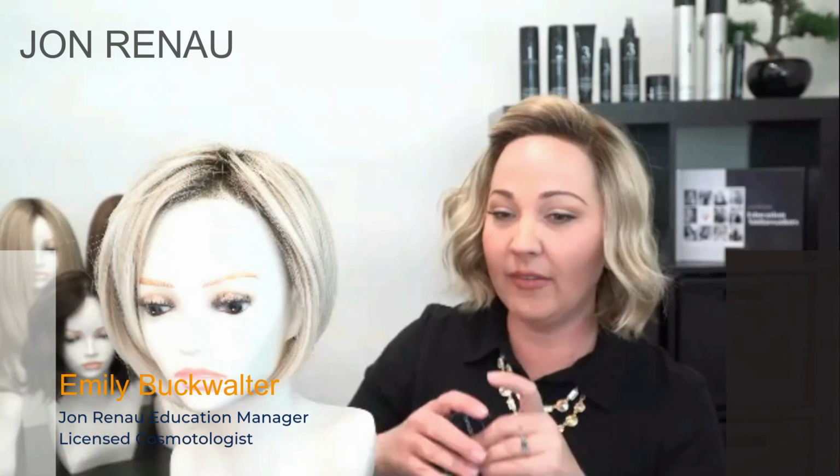I know when I wrap all my hair up, I have it up high. And so that creates that very beautiful and comfortable fit, and gives that very natural look along the nape. So I have Ignite here.